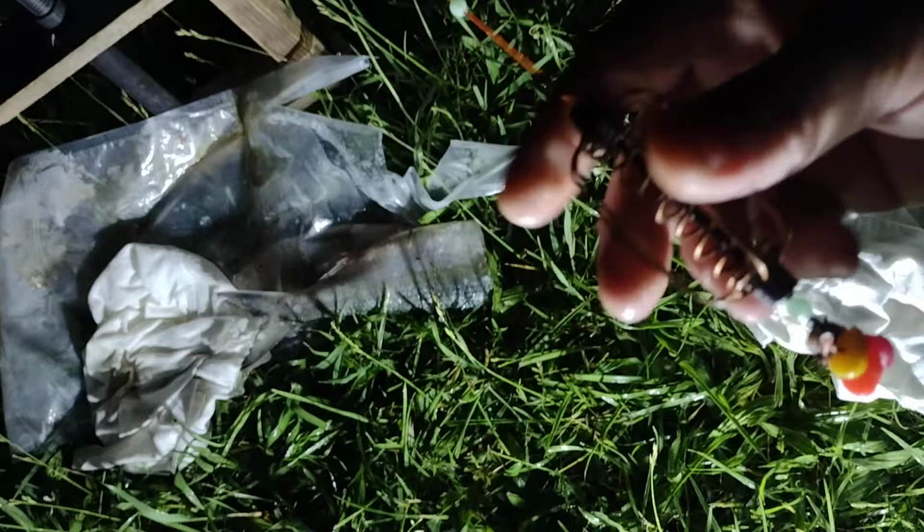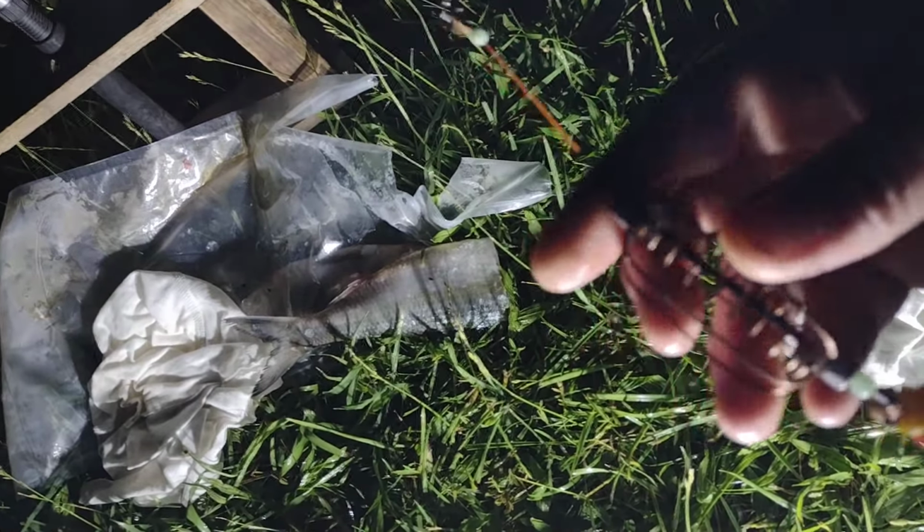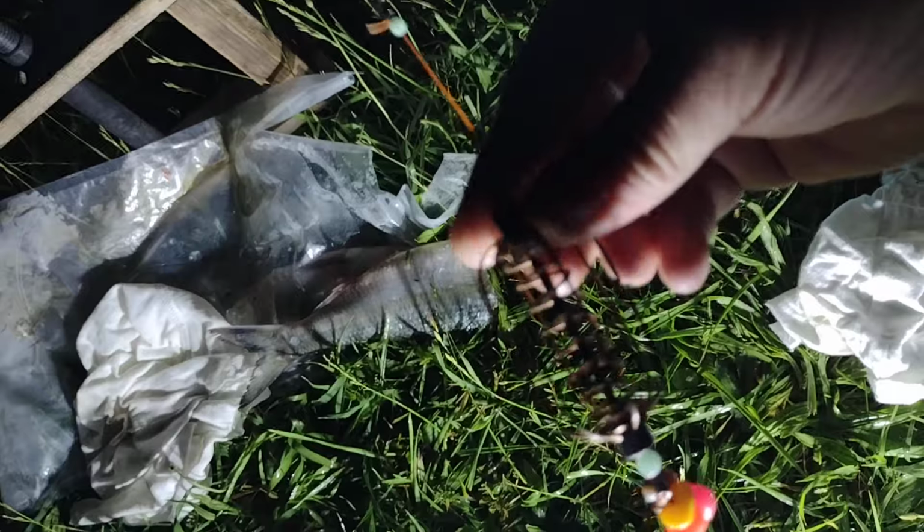Got something in the bushes over there visiting me. I don't know what it is. As long as he stays in the bushes, he'll be okay.